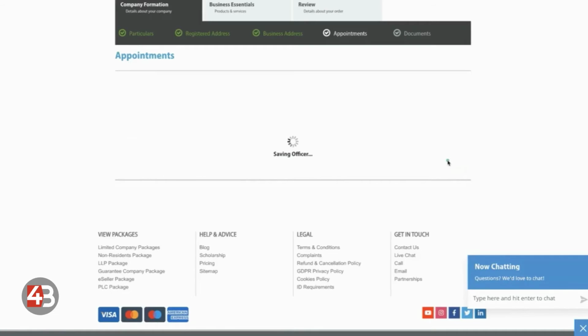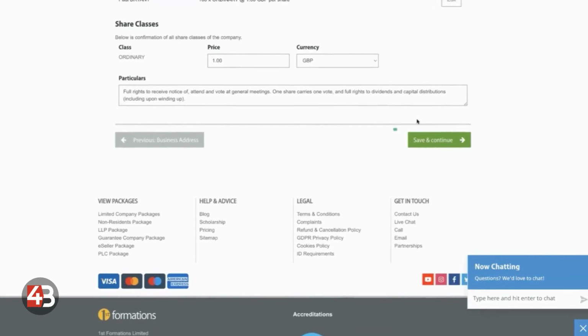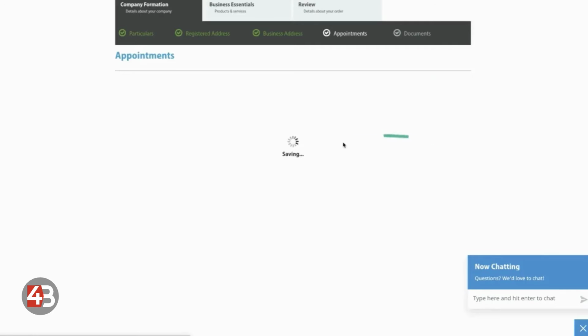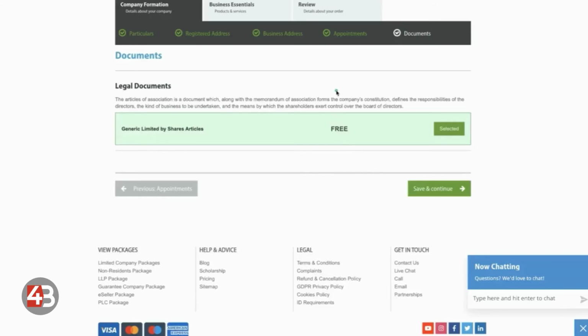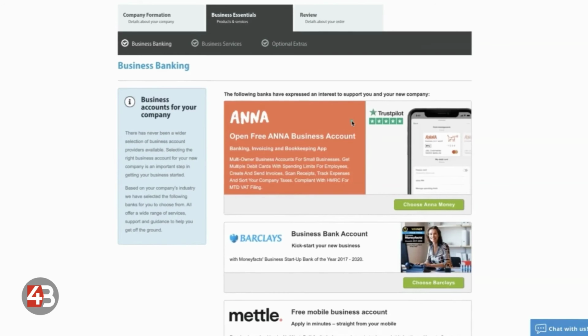And that's all of the appointments that we wanted to make. So now we can scroll down. You can see it just kind of confirms everything. We can click save and continue. If you wanted to add more directors or shareholders, that's the point where you would do it. Then you move on to the legal documents. Now they include a generic limited by shares articles of association here. Click save and continue. And then we come through to the business essentials screen.